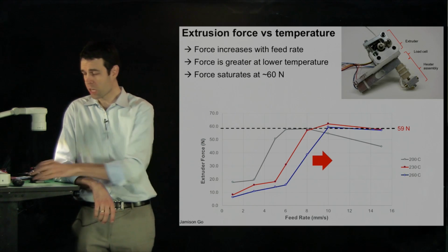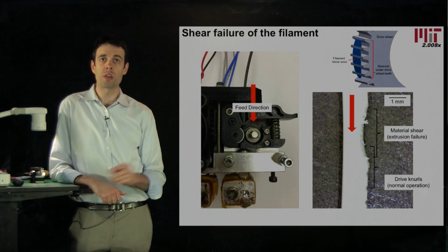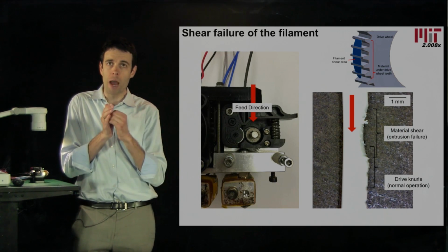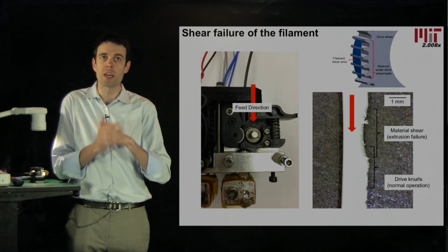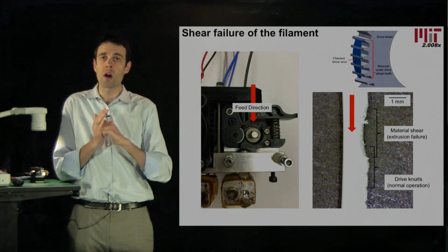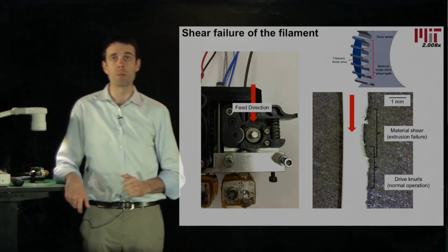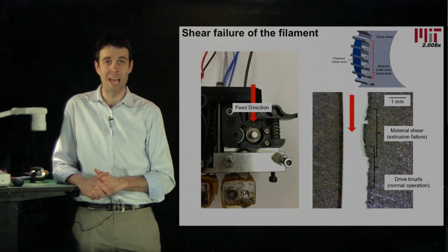And then we looked more closely at what happened in the failure, and we found that the filament failed in shear. So that pointy wheel that we saw in the print head under the camera actually digs into the filament and creates indentations that allow it to apply the extrusive force. And at the point of 60 newtons, the material failed because the force required per unit area exceeded the shear strength of the material, and we simply could no longer grip the filament. So this is an example of how the FDM extrusion mechanism can fail mechanically.